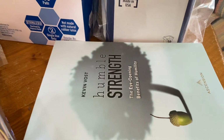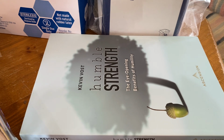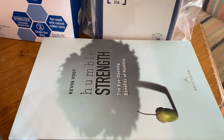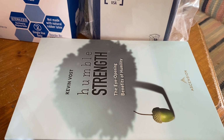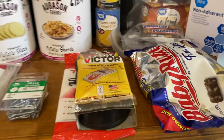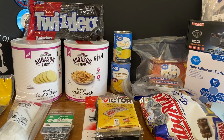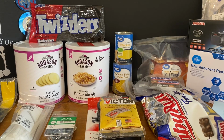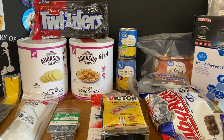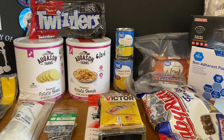Then I did get in one book. My spiritual advisor, Deacon Mark, and I were talking, and he recommended I read Humble Strength and the Eye-Opening Benefits of Humility. He thinks that one of my problems is that I know the Bible too well, and I need to transfer it from my head to my heart. So that's what we're working on now.